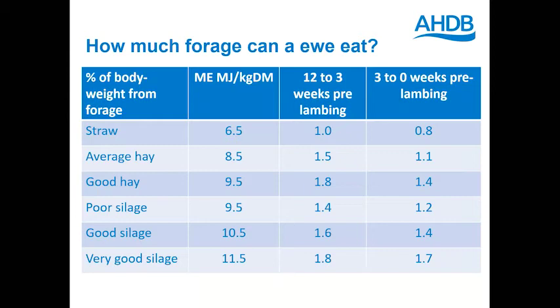And you can see with all the different forages in the list here, the potential highest intakes of forage are for the good hay, the 9.5 ME hay, with 1.8% intake 12 to 3 weeks before lambing, and likewise for a very good silage at 11.5 ME, 1.8% up to 3 weeks before lambing. Now we tend not to see as much of a reduction on high quality silages as we do on poorer quality silages, so we don't see that reduction in intake close to lambing. They just tend to keep it fairly stable with only a drop in intake in the last week or so before they actually lamb.